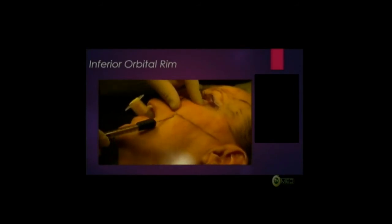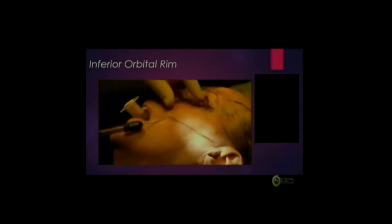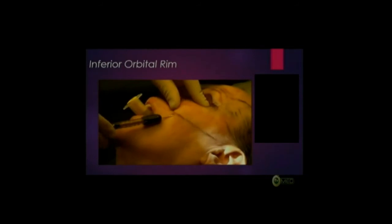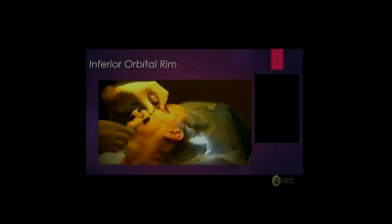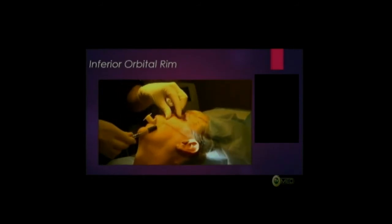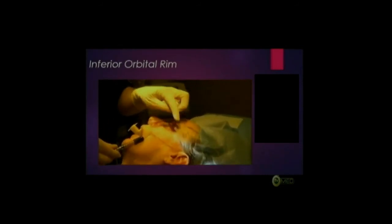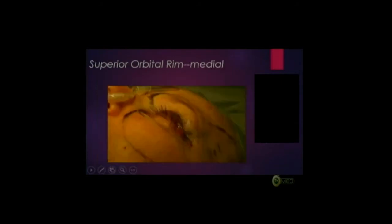And then extending more laterally, also in the deep plane, near the periosteum. Some people instruct you to inject right on the periosteum. I'm worried that if you're right on periosteum, particularly in the infraorbital neurovascular bundle region, there's risk of damage to that. And then this is a much more quick injection. This is a superficial one. Less concern about the neurovascular bundle there.